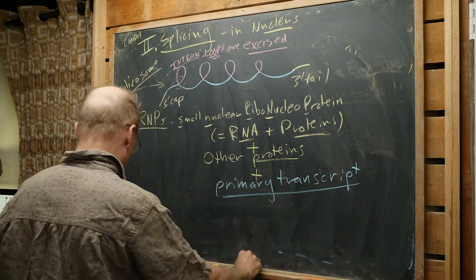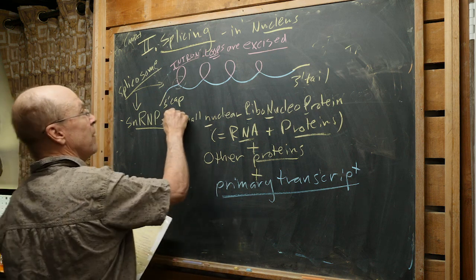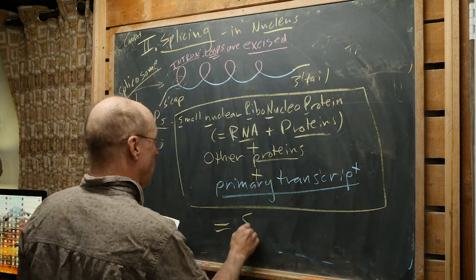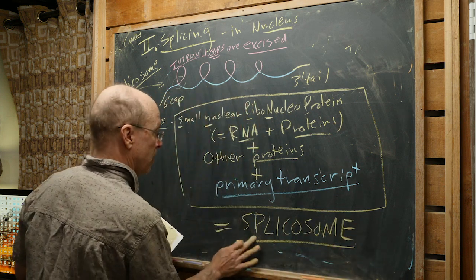And that's the whole thing, introns, exons, and all of this thing here. All of these bits right here added up equal what we call spliceosomes. That's a spliceosome.